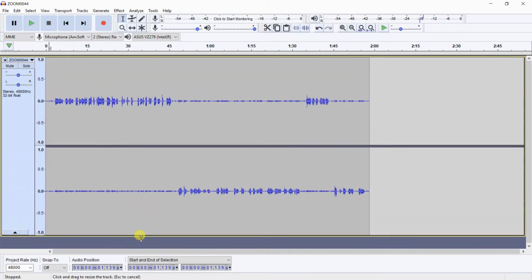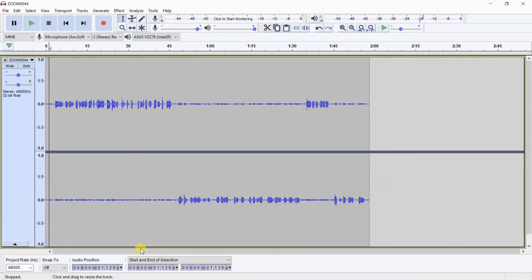I'm going to drag this down so we can see the waveforms a little bit easier, make it larger. And I'll play what we have and notice the meter top right. There's two tracks. We have the left track and the right track, and we'll play it and let you give it a listen.